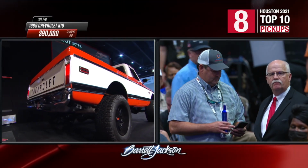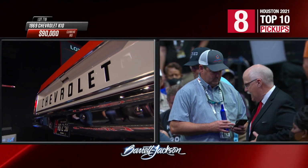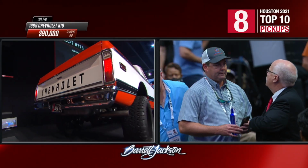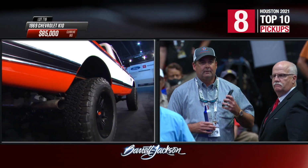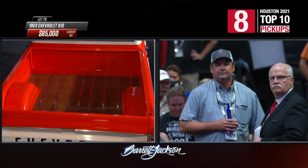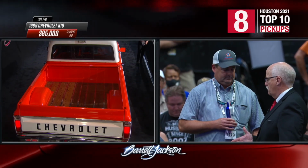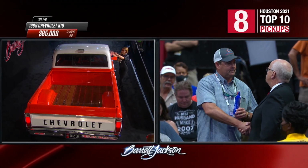New 35-inch BF Goodrich all-terrain tires on Cali Off-Road wheels. Hugger Orange over white. Yeah, and I'll tell you what, the paint just looks great up here on the block. The Hugger Orange, really freshly done. The white, let's call it a creamsicle. Let's call it sold for $85,000.